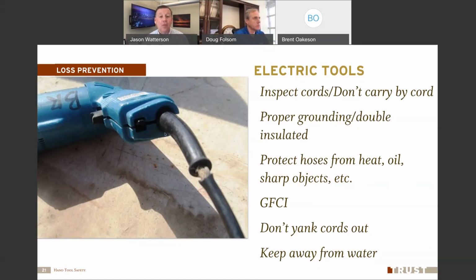When we're looking at electric tools, we want to protect those cords from heat, oil, sharp objects, et cetera, et cetera. If I'm working outdoors in wet areas or using extension cords, I should have a ground fault circuit interrupter, either on the outlet that I plug into, or they have portable GFCIs that you can take out on a job site. What does that do? It will turn off, just like in your bathroom. If the hair dryer gets dropped in the sink, it will pop the GFCI in the outlet in your bathroom, and that's what we do on a job site, construction site.